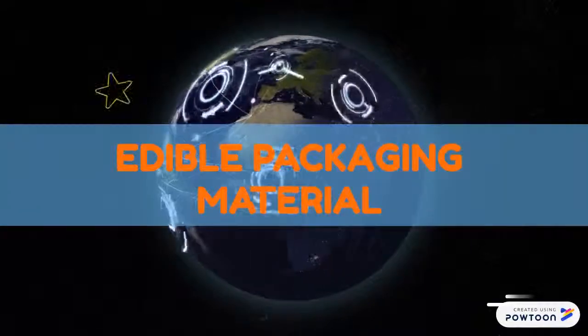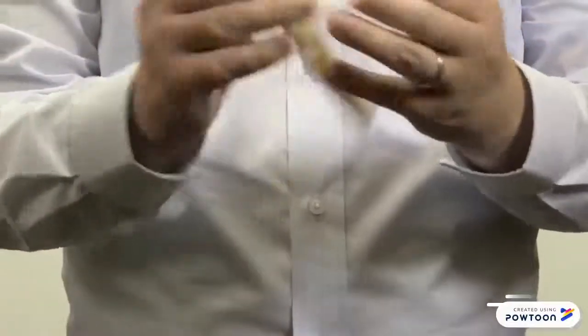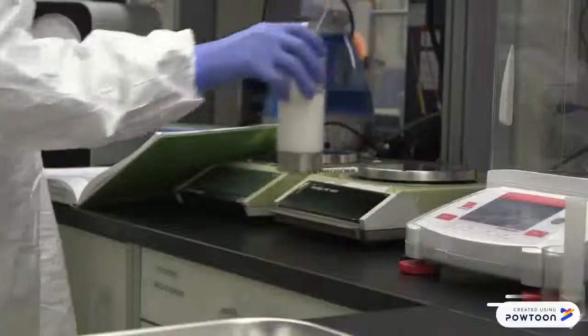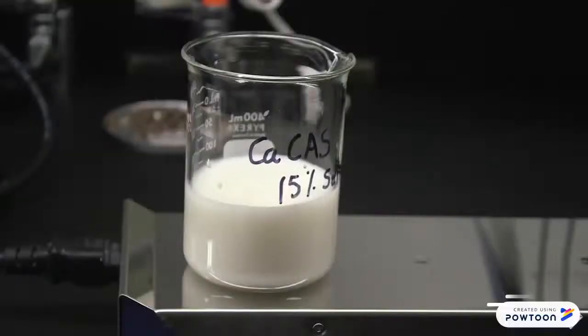Edible packaging material. At the grocery store, most foods come wrapped in plastic packaging. Not only does this create a lot of waste, but thin plastic films are not great at preventing spoilage. To address these issues, scientists are now developing a biodegradable film made of milk proteins. And you can eat it, to boot.